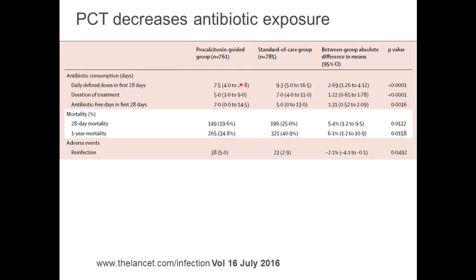But what you'll notice is that antibiotic consumption, so antibiotic exposure, they did 3 different measures. They were all significantly different. The mortality rate, which is also probably the key driver, both short-term 28 days and 1 year were significantly different, with the PCT-guided group being lower. There were more adverse events as far as reinfections, 5% in the PCT-guided group versus standard of care. But really, I think what speaks to the point is what is the long-term and short-term mortality.